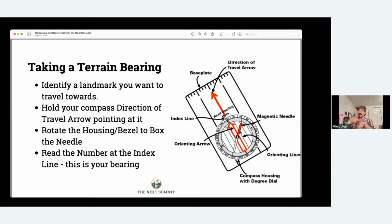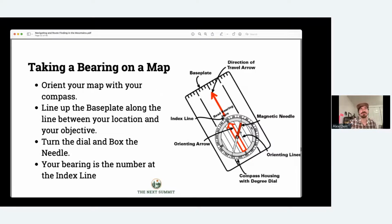And so, for example, if I was going to be heading through a thick forest, and I knew I needed to pop out the other side at the base of that mountain, and I'm not sure I can see the mountain from within the forest, I could get way off track. You might want to take a bearing of where that mountain is and then keep it on your compass, right? As long as you don't turn the dial again, you'll be able to continue following it through the forest, so you pop out of the other side directly where you should be. That is the power that comes from taking a terrain bearing.